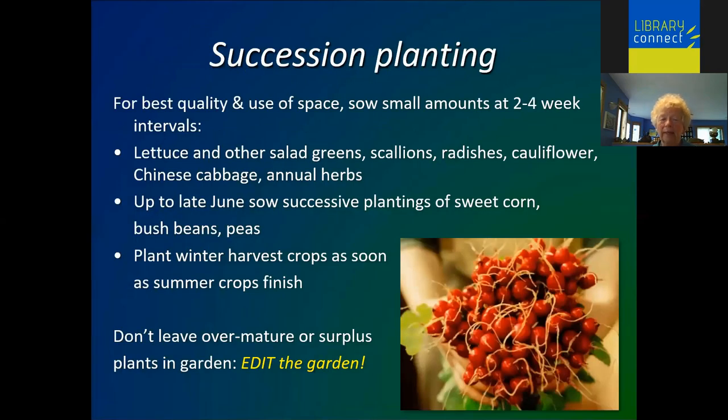Succession planting is a way to keep good quality crops always present in the garden, and to make the best use of space. A Dutch grower once told me, never leave a place empty more than 24 hours. So just be right on top of it. A plant comes out, plants go in. Plant comes out, put some seeds in, put another plant. Use up all that space.